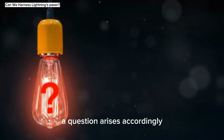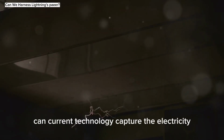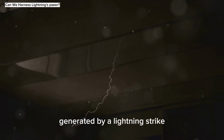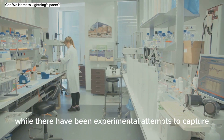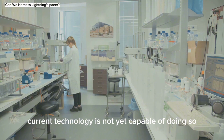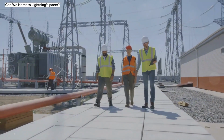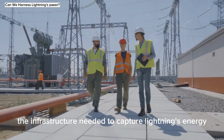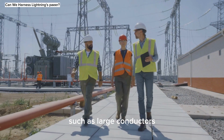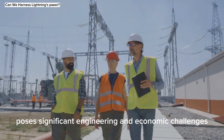A question arises accordingly: can current technology capture the electricity generated by a lightning strike? While there have been experimental attempts to capture and store lightning energy, current technology is not yet capable of doing so efficiently or safely on a large scale. The infrastructure needed to capture lightning's energy, such as large conductors and high-capacity storage devices, poses significant engineering and economic challenges.